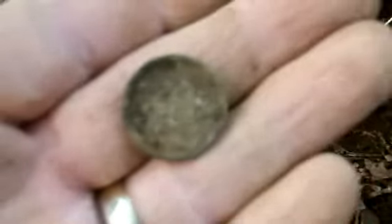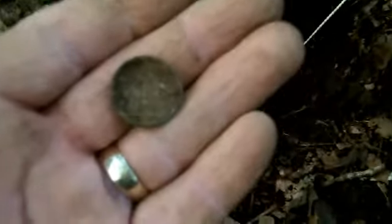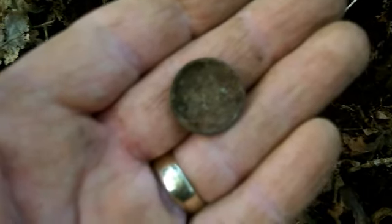But yeah, it always pays to check your hole. It wasn't in that hole, it was a foot away. So anyway, I checked the hole and this came up, so I'm quite happy now. I've got a complete button. So I'm going to carry on and I'll let you know when I find something good.